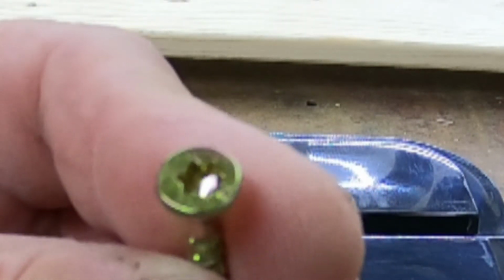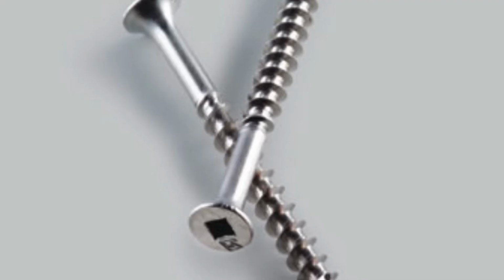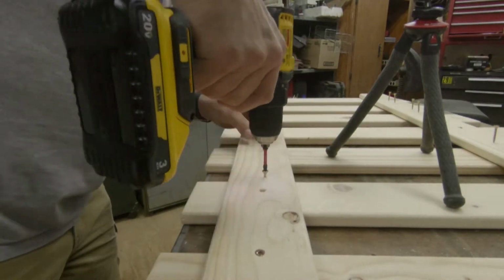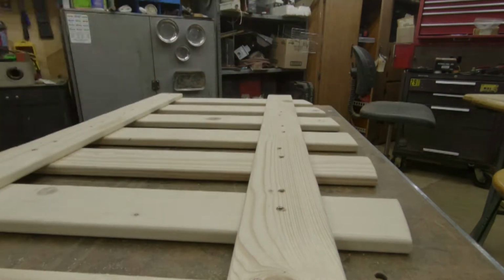I'm putting this together with star drive screws, which turn with a T25 bit. Over the years, I have used a lot of different types of wood screws, and these are by far the most strip-proof screws that I have ever used. I would definitely recommend trying these out if you haven't already. They definitely make life a little easier.